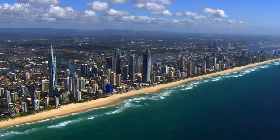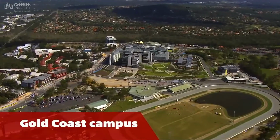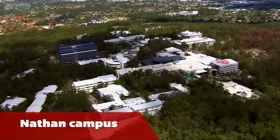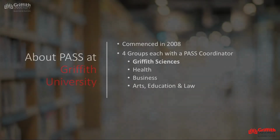Griffith University is spread across 5 locations in Queensland, with Griffith Sciences based at the Gold Coast and Nathan campuses. The Gold Coast campus is our largest campus, situated near our world-famous beaches. The Nathan campus is located in Brisbane's lush Toohey Forest and is home to native wildlife including pythons and koalas.